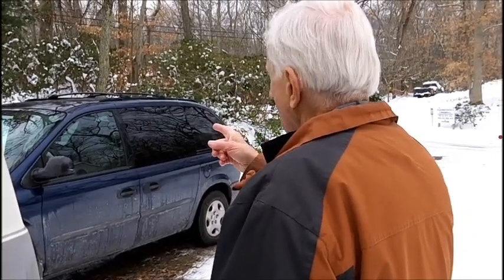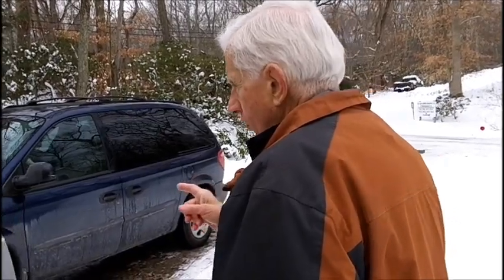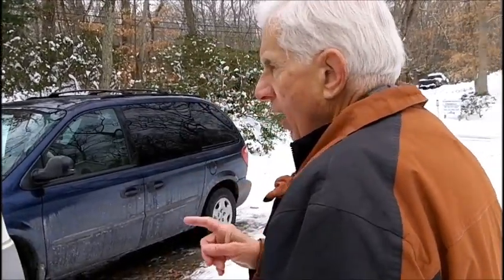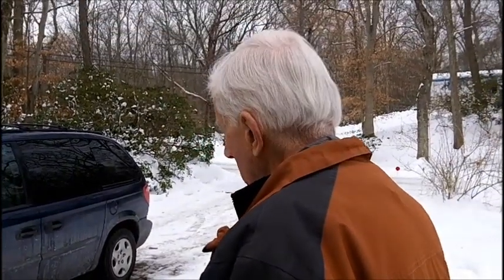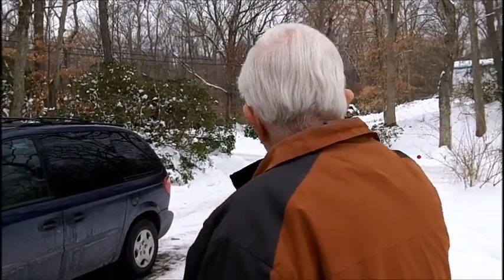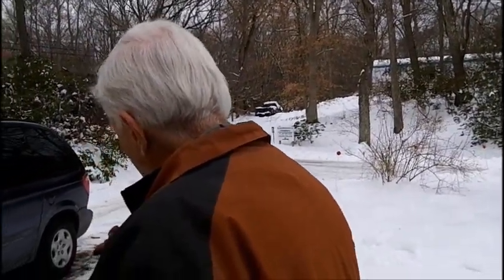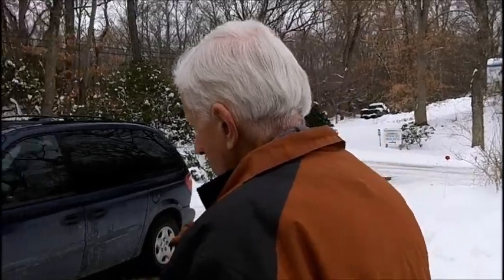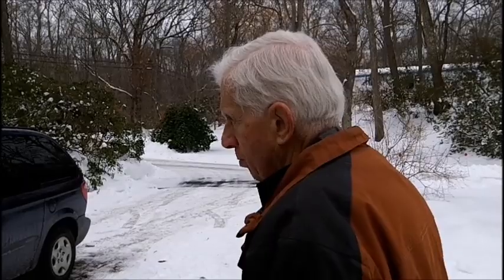So finally got it out. I got out yesterday, which was Sunday. I got out actually Saturday afternoon after I got everything dug out. So you can see everything's, this is the way it is. So what will happen is if this glazes over, it's going to take every bit of sand that I've got, and I have to go out and buy some more sand.